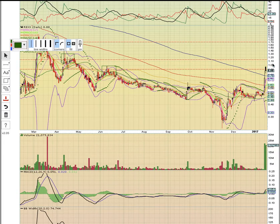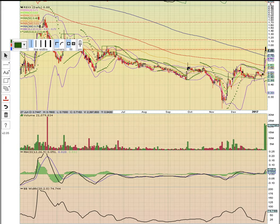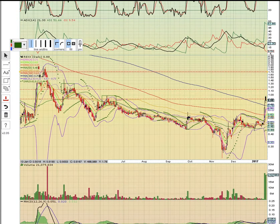Okay, $1 right here is always going to be a big level to break for penny stocks. Many times when they break above $1, they'll run strong. Okay, so for a big breakout, we're looking at up here at the 170 range. Okay, so always follow the volume, big volume.